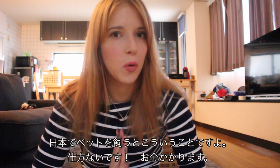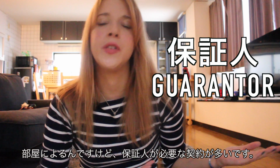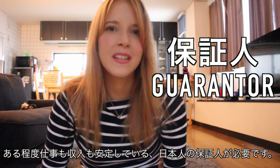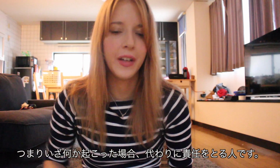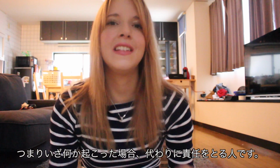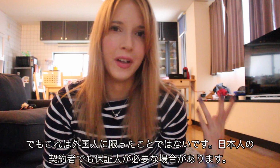Some places will require you to have a guarantor, hoshounin, which means someone to sign for you, someone with more money, someone in a higher position, someone Japanese, to sign for you in case you do something terrible and someone else has to take responsibility. And this isn't just something that's restricted to foreigners. Japanese people need one too.